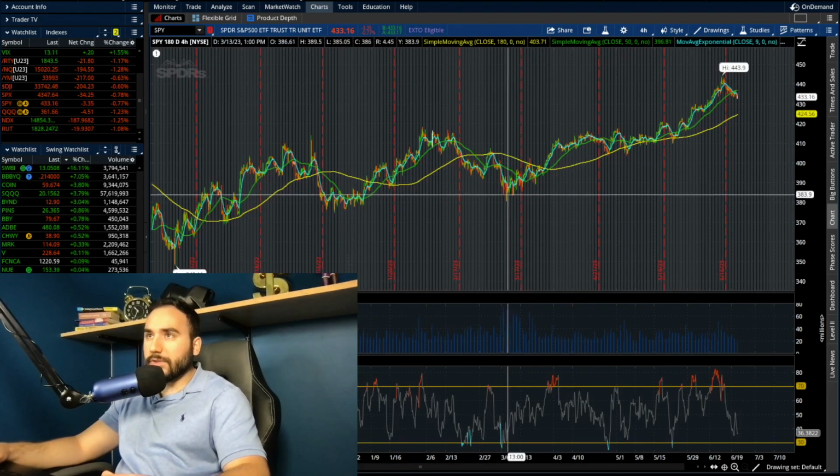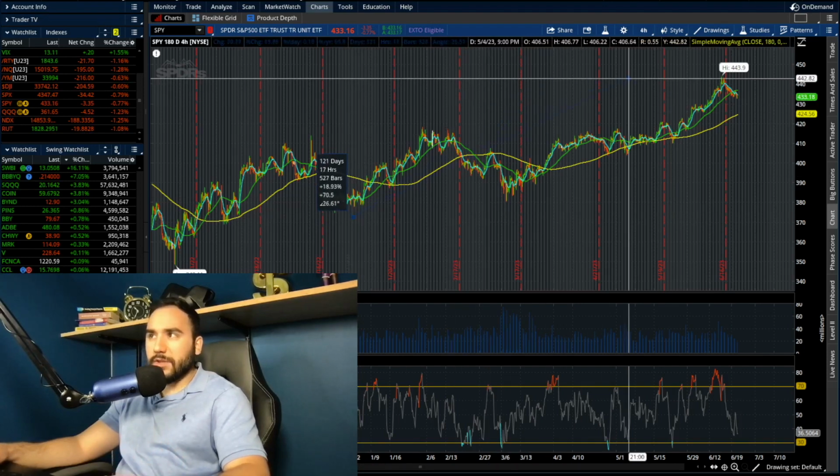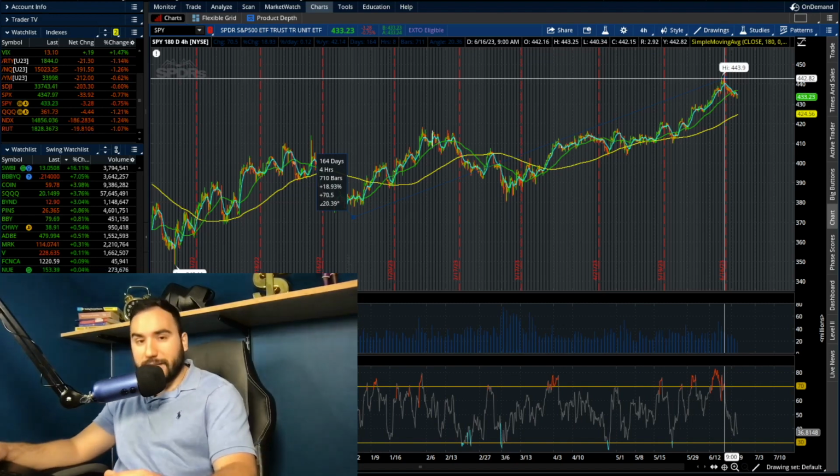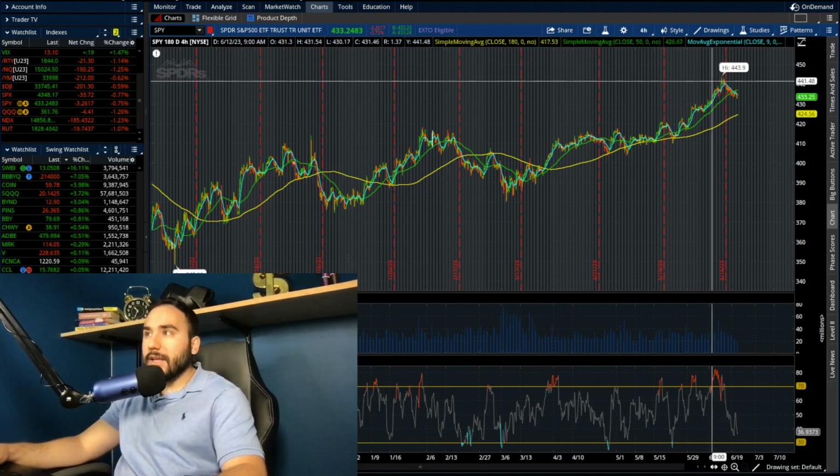And on the year, we're still up around, let's see, we started off the year at around 372 on SPY roughly, and it ran all the way to 444. That was a move of 19%. So, guys, this little pullback, that's all it is, a little pullback.